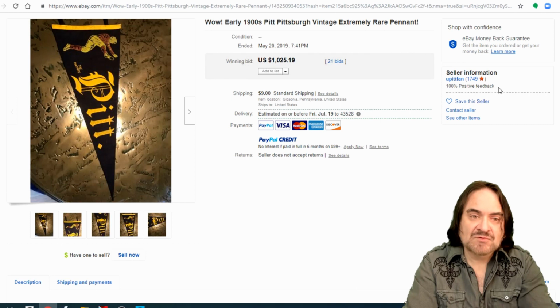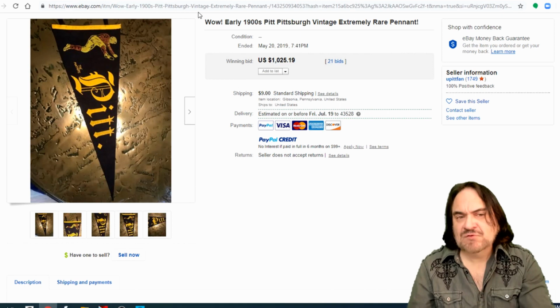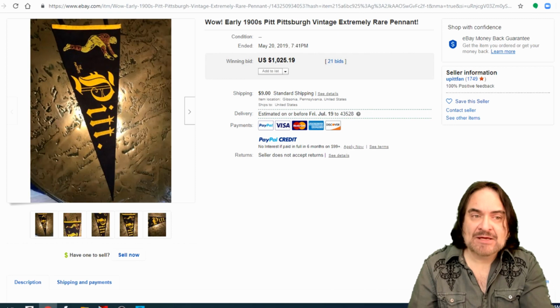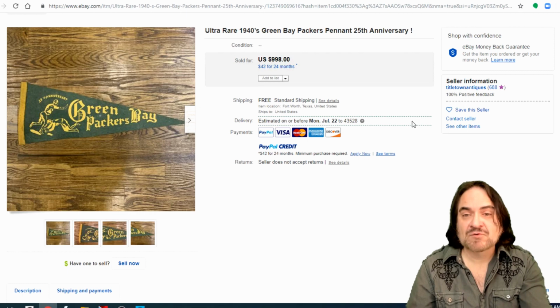This one, I believe, is for the Pitt Panthers football team from Pittsburgh. This one went for over $1,000, 21 bids. This is about the top of the line for what I see on these, other than some real early campaign-related ones for presidential campaigns. Green Bay Packers, almost $1,000, $998. This is the 25th anniversary from the 1940s. Now, this one you could have dated. You could have researched the information to find out the 25th anniversary, when that was. Most of this information is available online for this sort of thing.